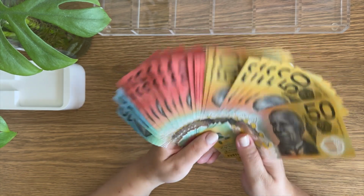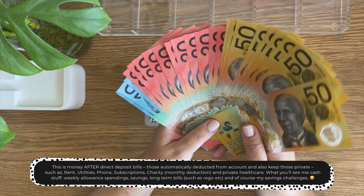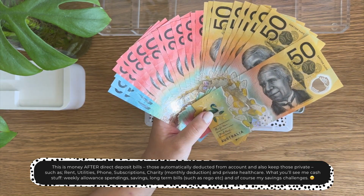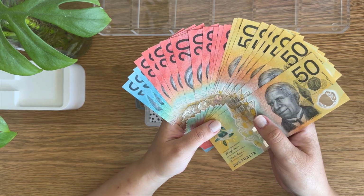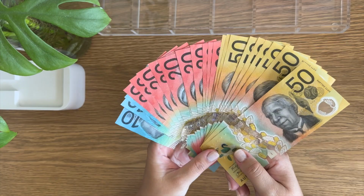So here in my hands is $700. Now I am going to be putting this out onto a tray, and this is to use for my sinking funds, savings challenges, and weekly allowance. All my other things like bills and whatnot, that stays in the bank and I do that privately. But here is $700. Let's get it out onto a tray and let's get cash stuffing.